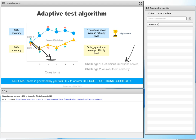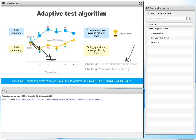Now, why does the test serve you easy questions when you get a difficult question wrong? Why does the test serve you easy questions? Okay, to test ability. No, why? I know that's how the GMAT works. Have you ever wondered why? To see what ability level you are at.